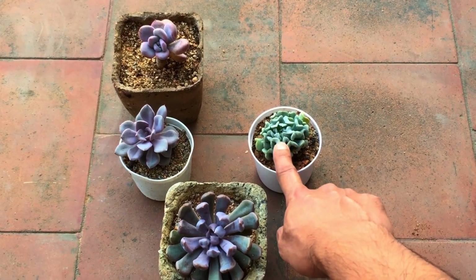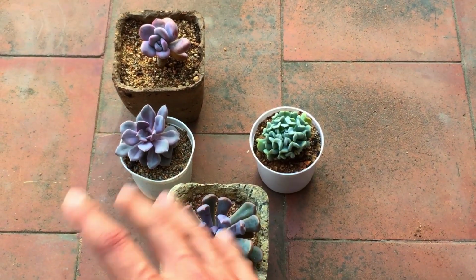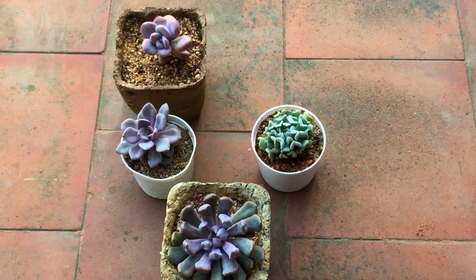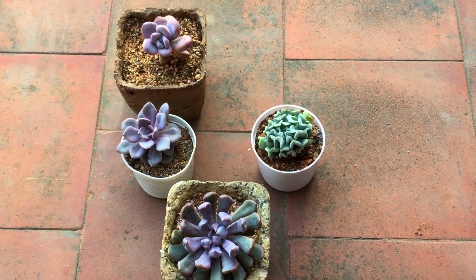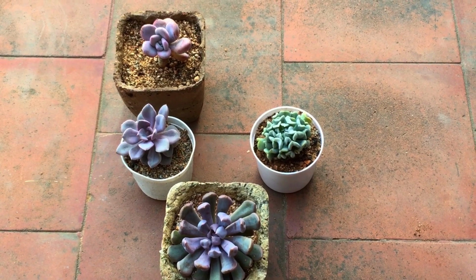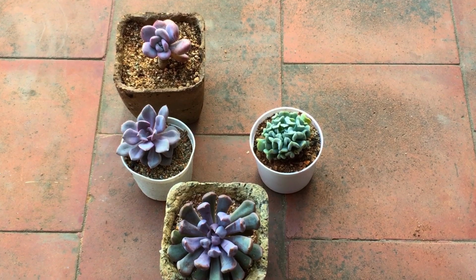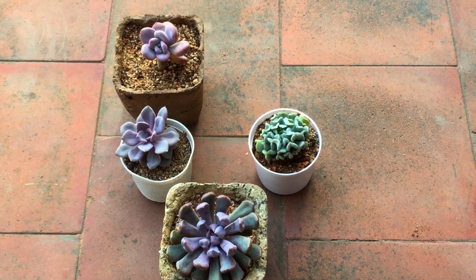The Topsy Turvy is a very fast growing succulent, what I have noticed, even the others as well, but this one is very fast. So if you want to get one, you can definitely add it to your collection. They are pretty simple. All of them are fuss-free succulents. They will not give you a lot of trouble. They're very easy.